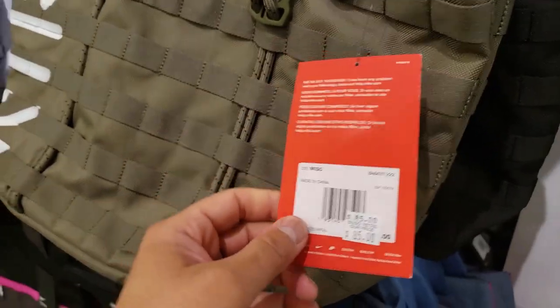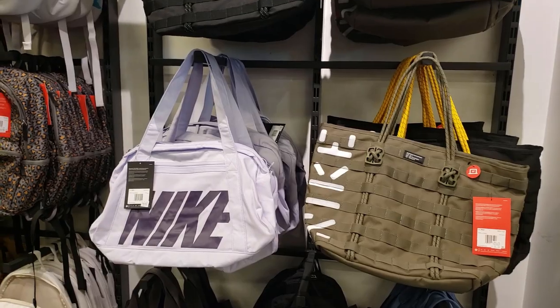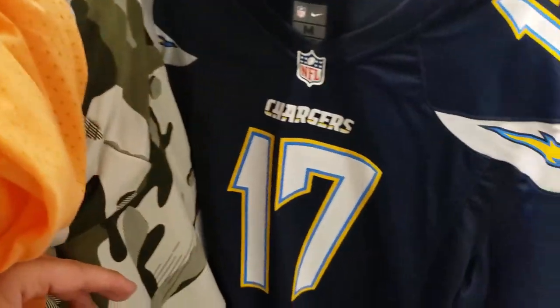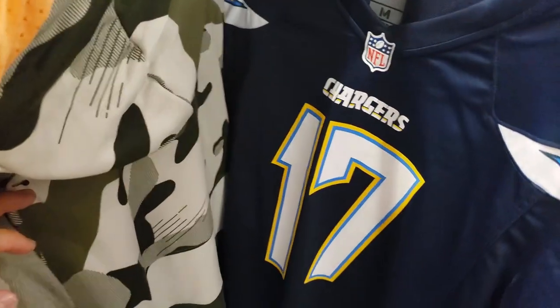And this go for retail here? That is crazy, guys. That's why you need to shop around. Make sure you shop around. I'm at the clearance section. I'm like, all right, maybe they got some deals. I'll check out Rivers jersey. It's like, okay. I'm like, they hit you with this, man. How is that on clearance, dog? How is retail going on clearance?